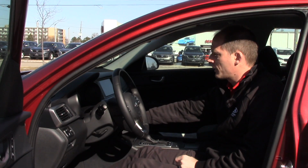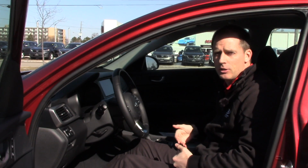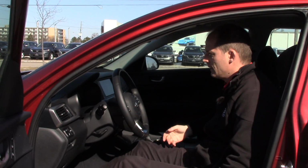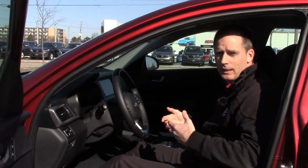Now what I'm going to do is I'm going to start the car up. Hit the start button, my seat's coming forward. That's a setting you can have in the car. You can set it to go back a long ways or just a little ways. In fact, it's still back too far for me, so we'll move it up a little bit more. That's where I'd like to be sitting. But again, it moves the seat back so I can get in and out easily.